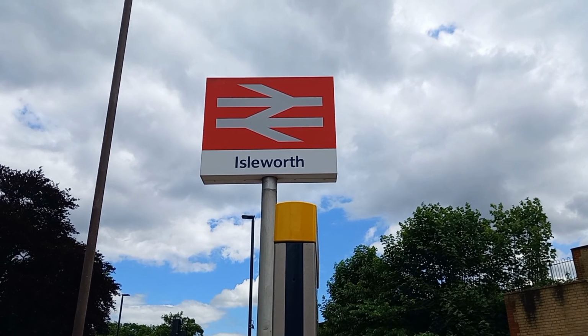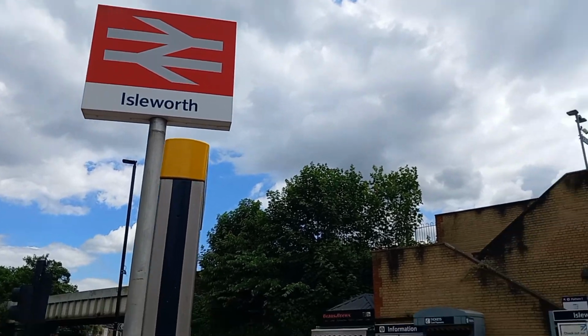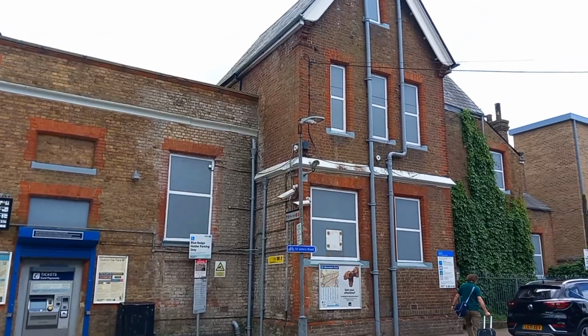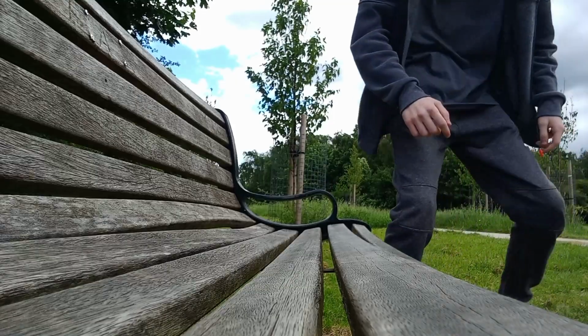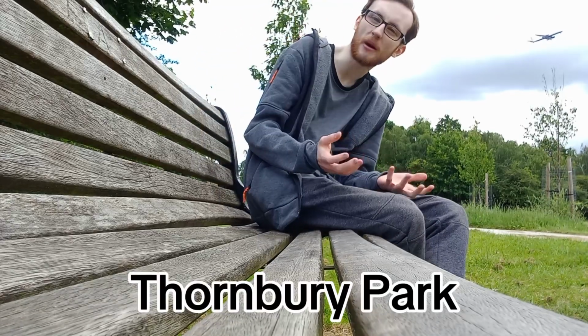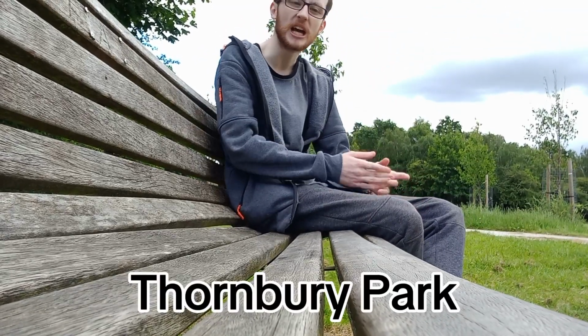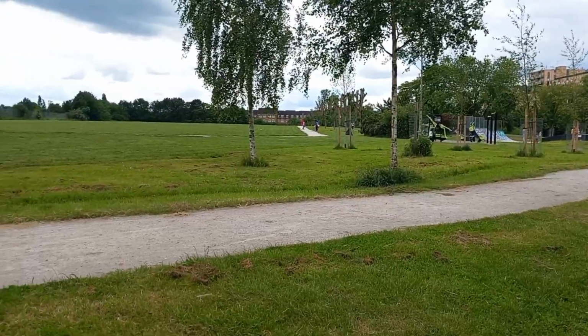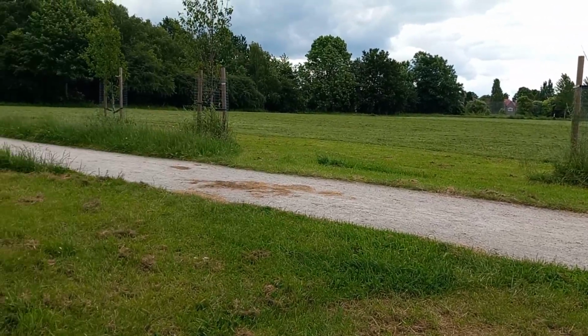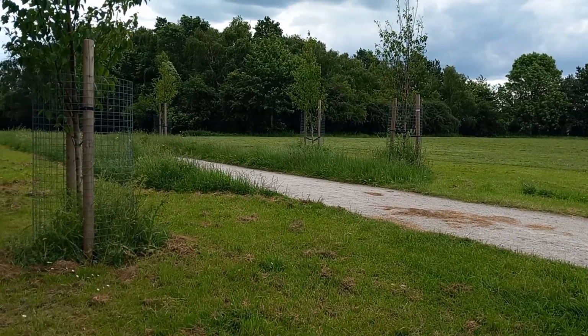And that road has brought me up to Isleworth Station. I've never actually used this one before. That means I'll have to come back here one day, won't it? Well, I've made it into my next local park now, Thornbury Park. I like to visit as many parks as possible on my London walks. Because I have the city accessible to me at any time, I might as well explore as much of it as possible. Even if it is just a little park like this that's perhaps not that interesting, it's good to tick another green space off of the list.